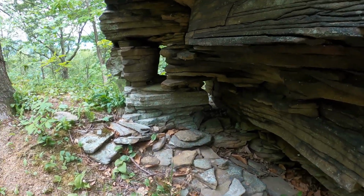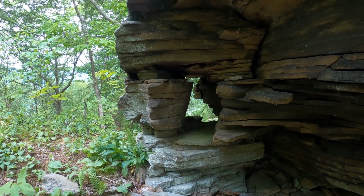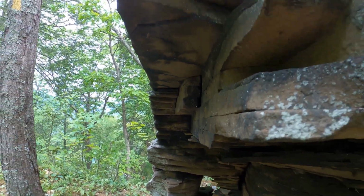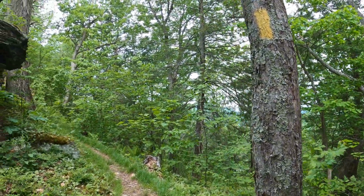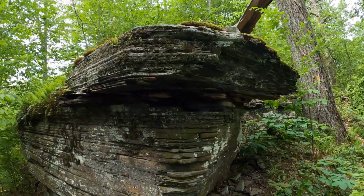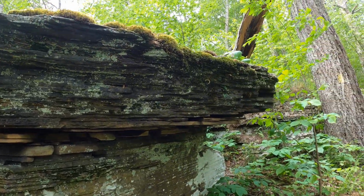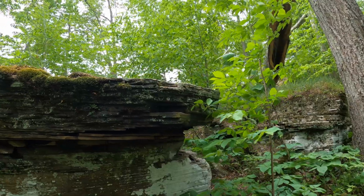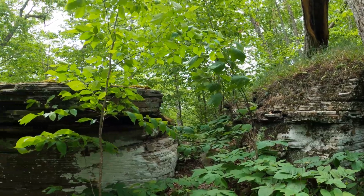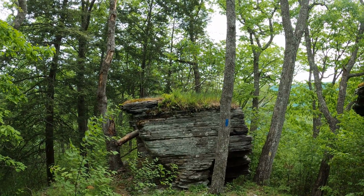And you can see how that is right there. It's just that, like, everything else fell out, but that's just holding that part up. Pretty cool. All right, yeah. Then you go right between these two here. And look at the layers on this. That's awesome. That is totally awesome to me. Pretty cool.